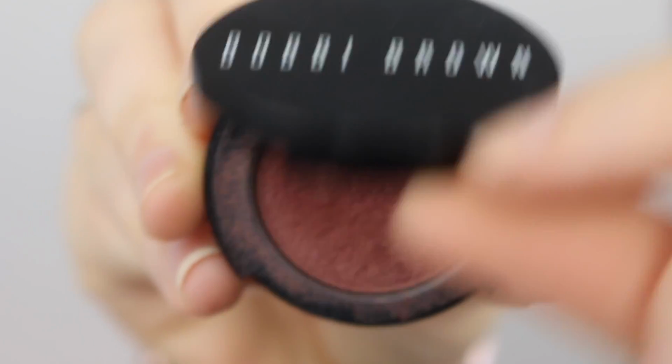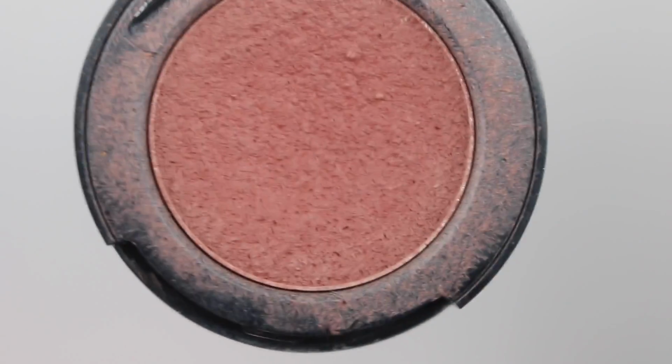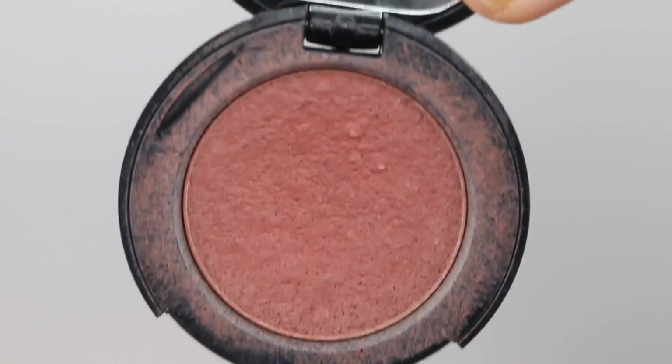My Bobbi Brown Cream Blush in Blushed Rose. I only just started using this really this month, so there's lots of sign of wear on the pan but not really much of an indent or progress on this one. So we'll see how we are after next month's check-in, and hoping that we might see some pan on a cream blush by the next check-in. Might be way too ambitious, but if we do see some pan, I would be one happy girl.